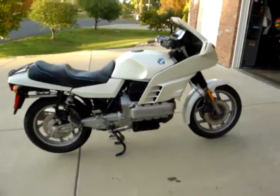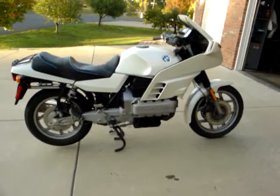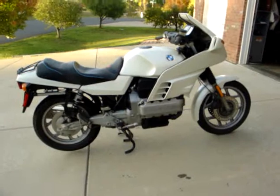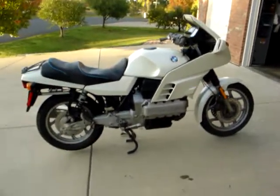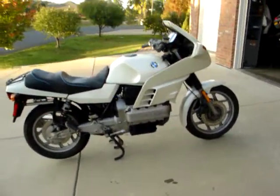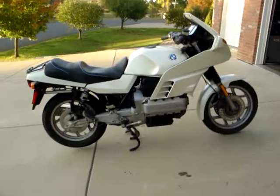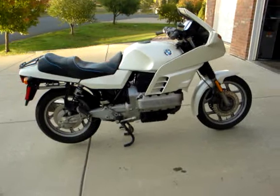1985 BMW K100 flying brick. I think this is the RS Road Sport as opposed to the RT Road Touring. Never had one of these before. Picked it up in conjunction with a BMW R90, which was quite nice, and I've sold that, and I'm going to do the same with this.